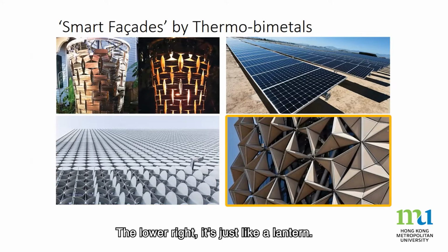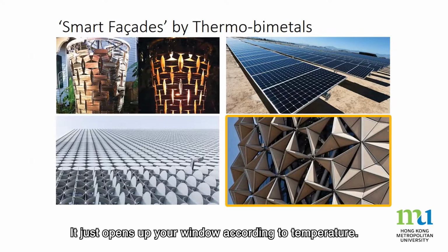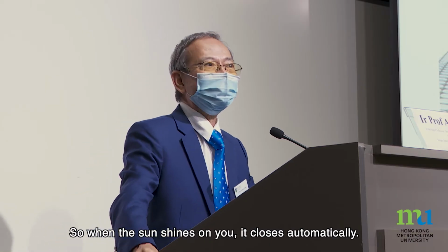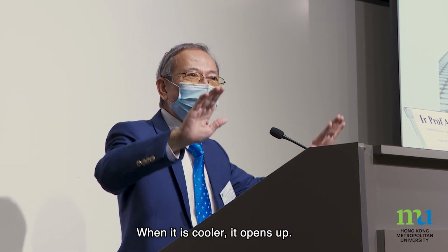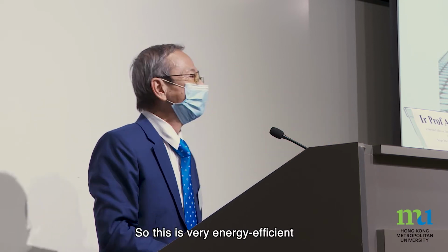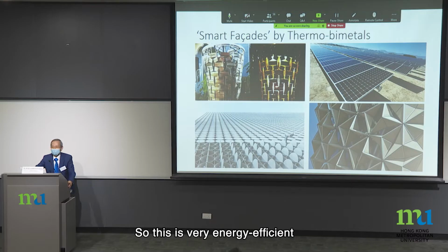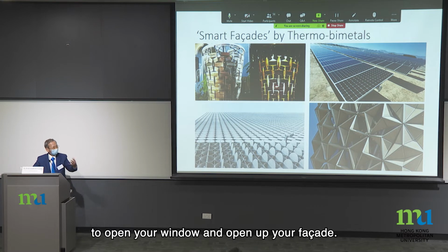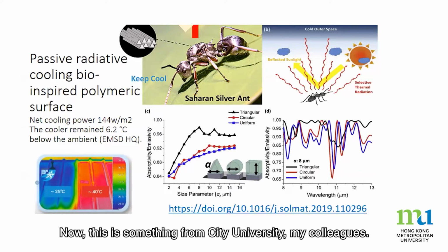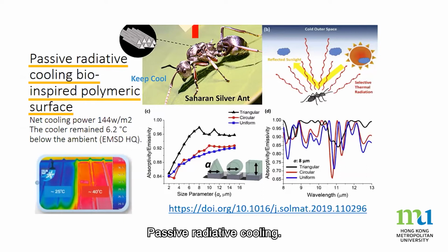The lower right, it's just like a lantern. It just opens up your window according to temperature. So when the sun shines on you, it closes automatically. When it is cooler, it opens up. So this is very energy efficient because you don't need any energy to open your window and open up your facade. Now, this is something from City University, my colleagues, passive radiation cooling.